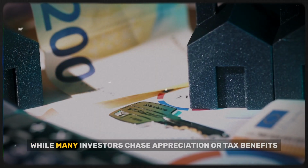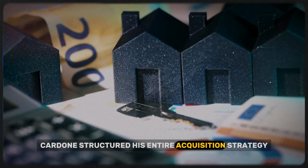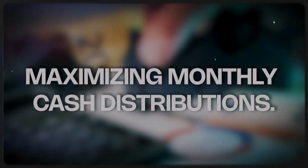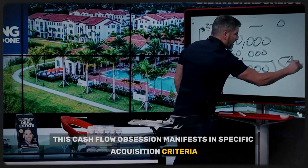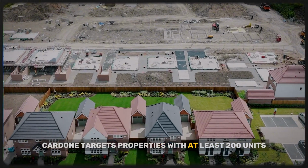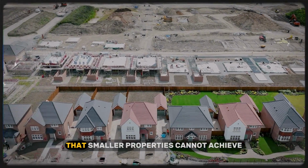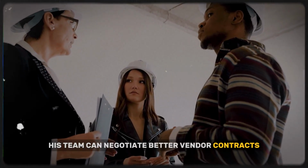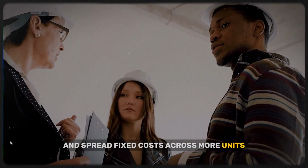While many investors chase appreciation or tax benefits, Cardone structured his entire acquisition strategy around one primary goal: maximizing monthly cash distributions. This cash flow obsession manifests in specific acquisition criteria that few investors understand. Cardone targets properties with at least 200 units because this scale enables operational efficiencies that smaller properties cannot achieve. His team can negotiate better vendor contracts, implement more efficient property management, and spread fixed costs across more units.